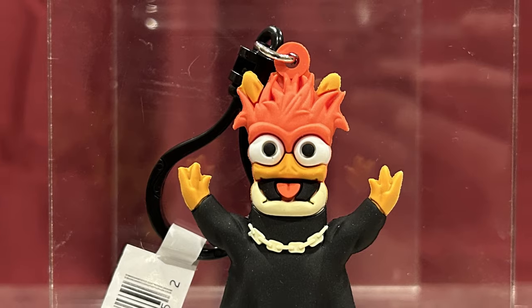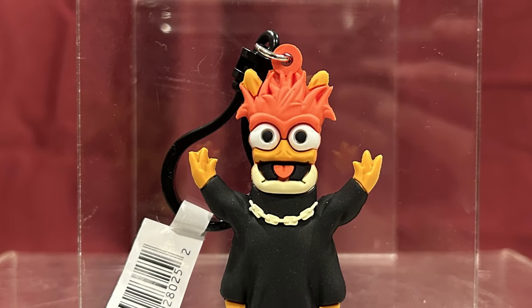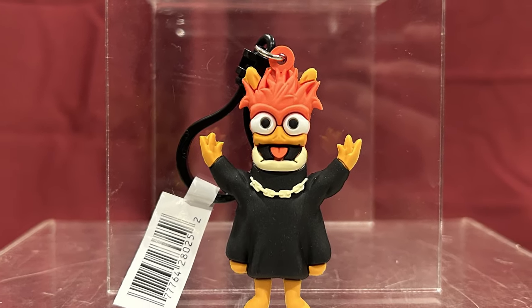And it's Pepe the King Prawn. Hola, okay. Gotta love Pepe. He's in his black turtleneck with a gold chain. Classic Pepe. Okay. All right, on to bag number three.